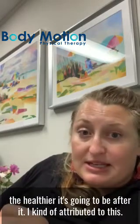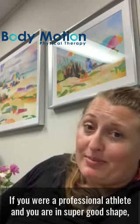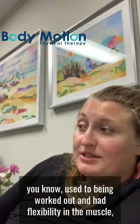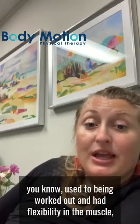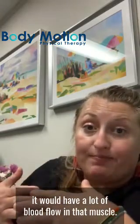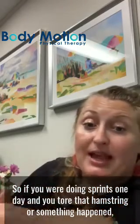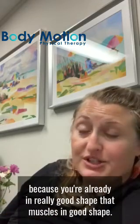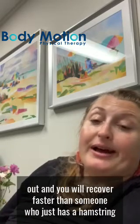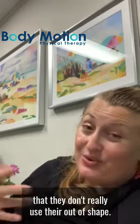I kind of attribute it to this. If you are a professional athlete and you are in super good shape and your hamstring was used to being worked out and had flexibility in the muscle, it would have a lot of blood flow in that muscle. So if you were doing sprints one day and you tore your hamstring, you would recover pretty fast because that muscle's in good shape. It's used to being stretched. It's used to being worked out. And you will recover faster than someone who just has a hamstring that they don't really use.